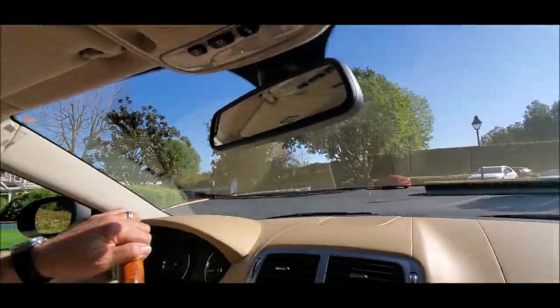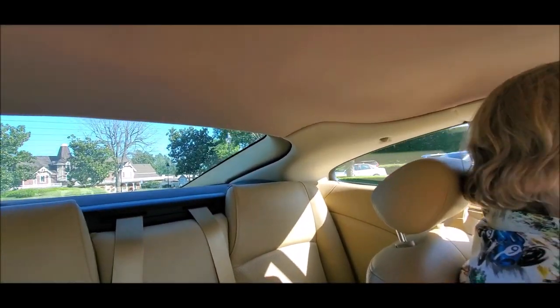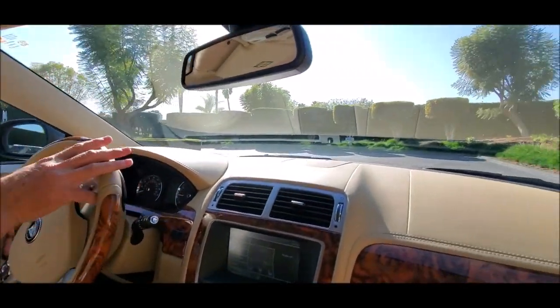It's not an R, but it's in perfect condition, and we love the color combination. It's one of the few cars that's not black inside, which neither one of us likes. Yeah, we don't like black car inside.